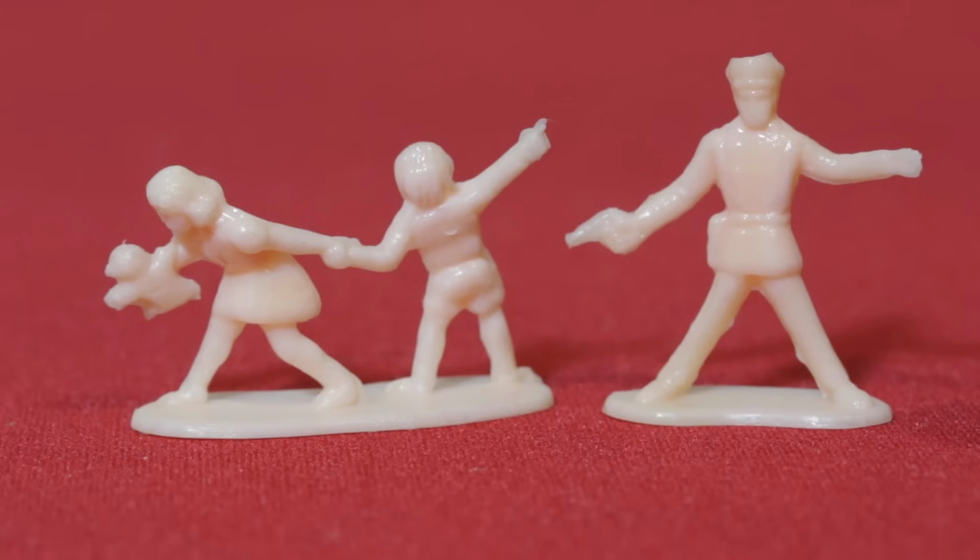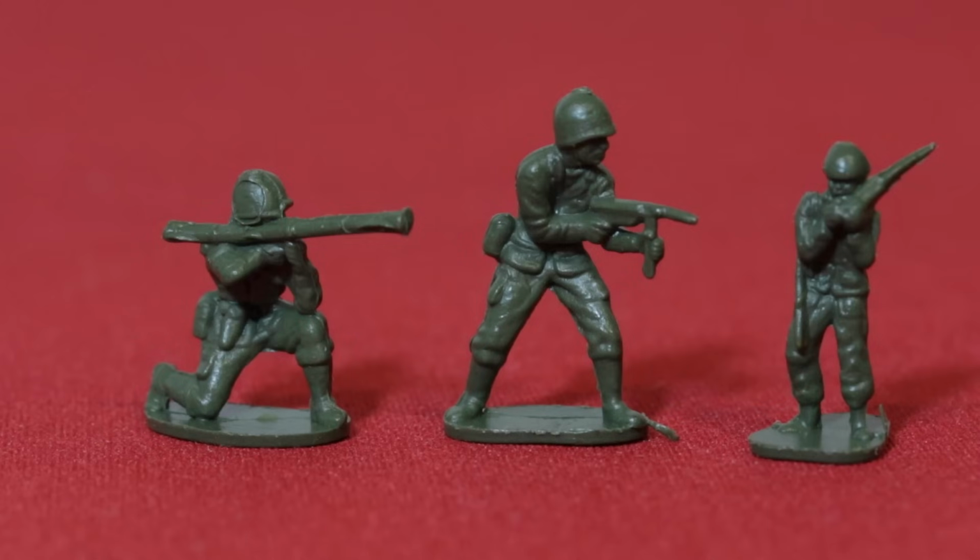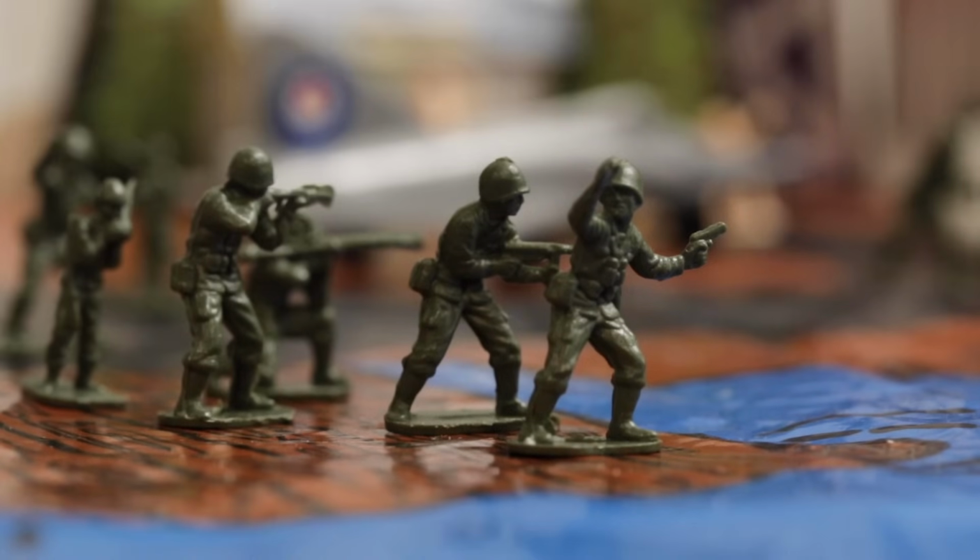By the way, these two kids share one stand, but I'm pretty sure they count as separate individual people for that 18 civilians count. The army guys are what you expect. Some repeat poses again, guys running, guys shouting. No army set is complete without the bazooka guy, it's like a law. There are no guys here sharing a stand, and apparently my set came with 2 extra soldiers, making 20 total.